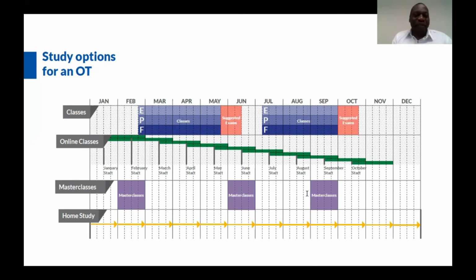Finally, we have the master classes. The master classes are a one-day boot camp where you get exam ready quickly. So you do a lot of revision in those boot camp classes.